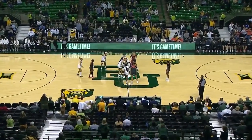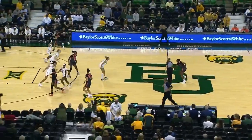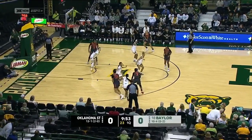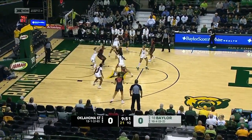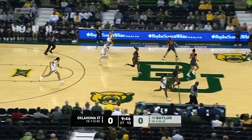Well, certainly she's built this program quickly. She had great success at Kansas City. Let's see how it plays out tonight. On the other sideline, of course, Nikki Collin, one of the big reasons Baylor has beaten 3 top 25 teams this season. Quick shot for Alnatas.